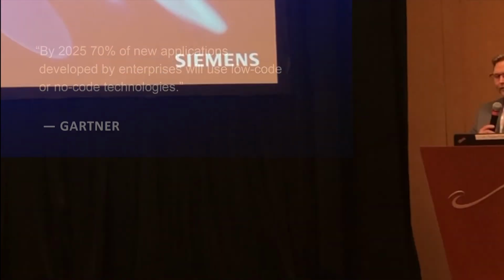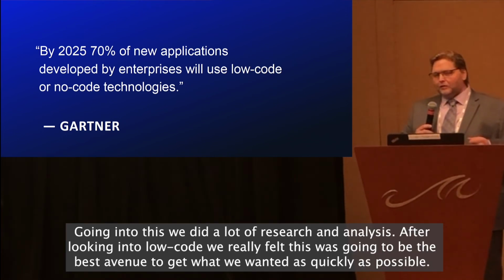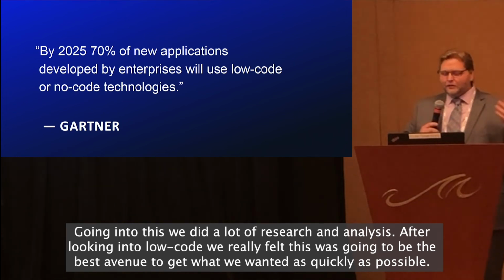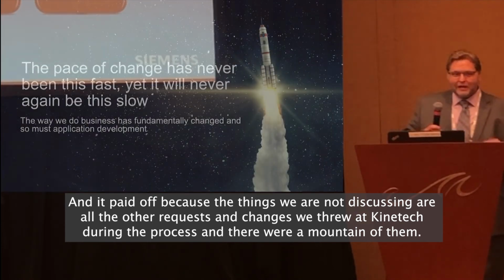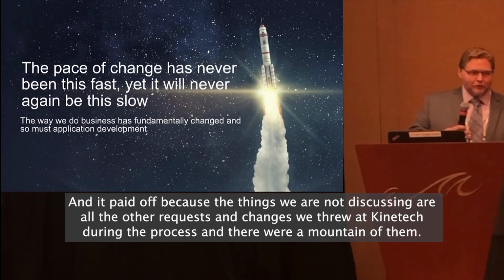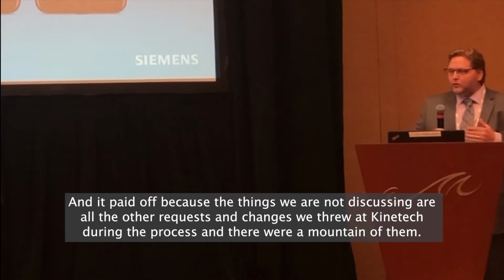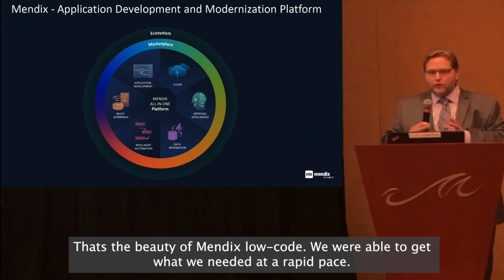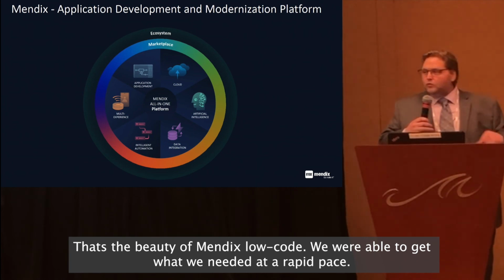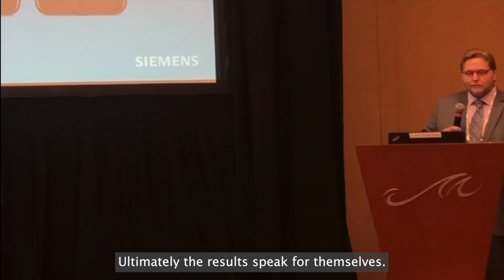I will have to say that when we were going into this, we were doing a lot of research and analysis, and looking at low-code, we really felt that this was going to be the best avenue to get what we needed as quick as possible, and it paid off. The things that we're not discussing here are all the other requests that we threw at them that we needed, and that's totally glossed over, because there is a mountain of things that were changes from where we really started. But that's the beauty of what Mendix was able to do with the low-code: be able to give us those things at a really quick pace. So I know my testing team was driven crazy from all the changes and all the testing, but ultimately the results speak for themselves.